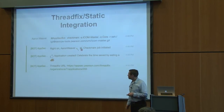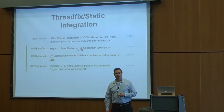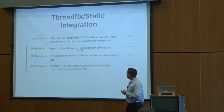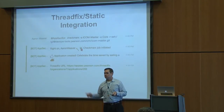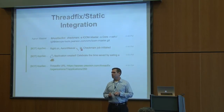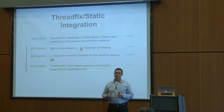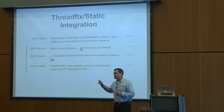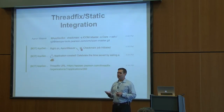Here's our Checkmarx integration. I kind of got carried away with these little emoticons. But anyway, I can create a Checkmarx job here. You can see I'm creating it from the icon master repository, and here's where it is. What that does is it creates the job in Checkmarx, creates it in ThreadFix, ties the two together, and then it'll send a report to the developer, done, right? Then it'll automatically import that into ThreadFix. And that takes like 2 seconds, right?